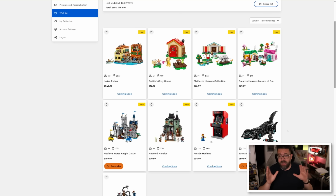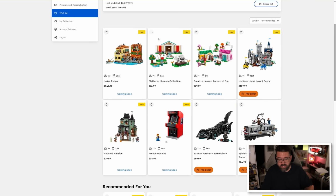It's a long-term plan. And there were a lot of Animal Crossing sets discounted as part of the recent sale. And these two are expensive, so I think we can wait for them as well. So let's take Animal Crossing sets off.